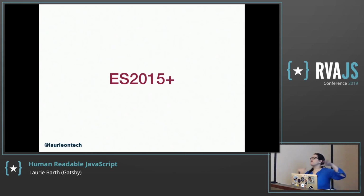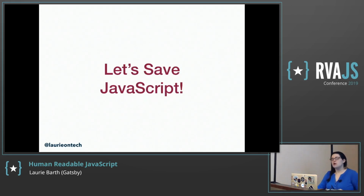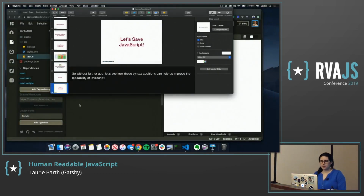There are obviously specific ECMAScript additions that are supported, all the way through ES2019, but ES2015 is kind of your baseline in most cases. So without further ado, let's save JavaScript, which means you get to mock me live coding.